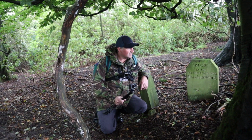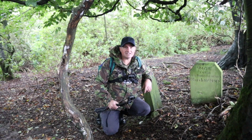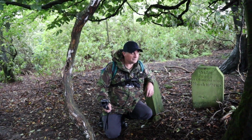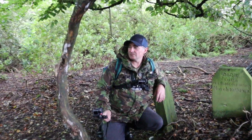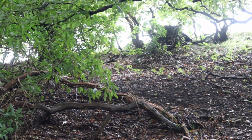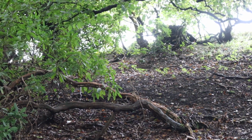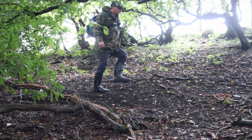With the report of this guy who was down there poaching with his nets and suddenly came across a huge black dog, a scary looking thing, nearly as big as a donkey. And lo and behold, there's a graveyard on the land for canines, for dogs and pets.